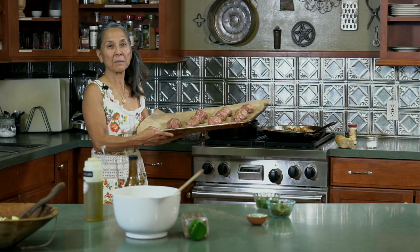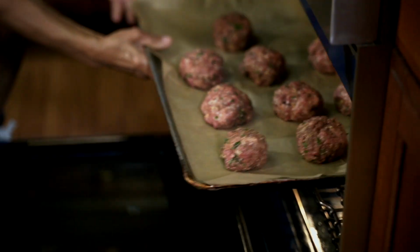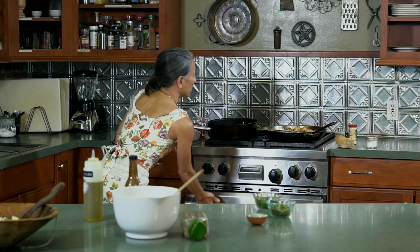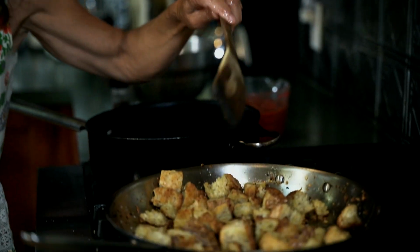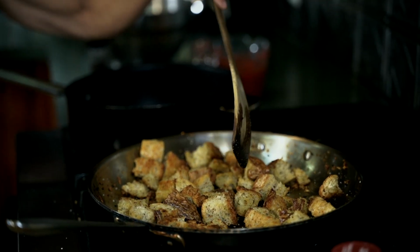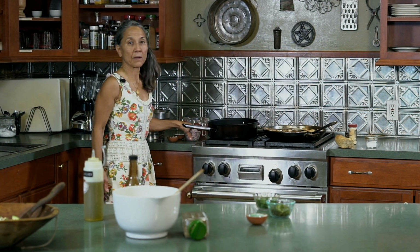Okay, I'm gonna put these babies in the oven at 400 degrees for about 10 minutes, and I'm gonna turn them over, so they're brown on all sides. You want the meat to be like 165 degrees. So I'm finishing up these croutons, which are also gonna be great in the marinara, dipped in the marinara and in the salad, but those are ready. And now I'm gonna start with the marinara.